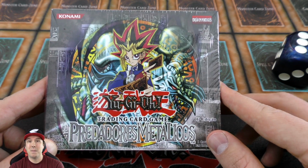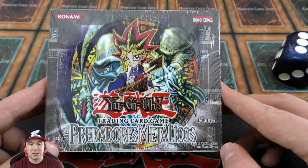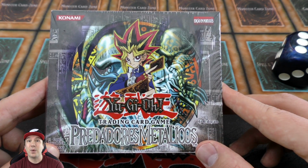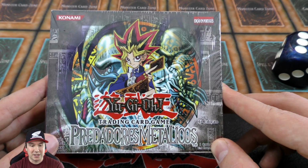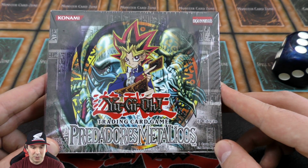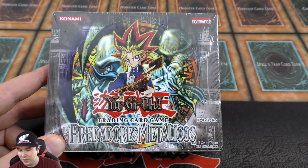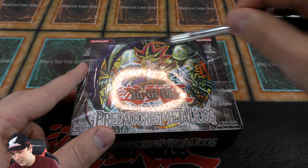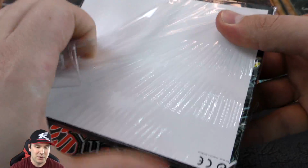Actually, one of you messaged me on Instagram and said there was a pretty decent priced booster box on eBay, and I recognized the username. I messaged him on Instagram, worked out a deal, and here it is. Here is the booster box, the Metal Raiders Portuguese first edition booster box, 2002 Yu-Gi-Oh set. Second set of Yu-Gi-Oh to ever be released into the card game. So pretty crazy stuff.